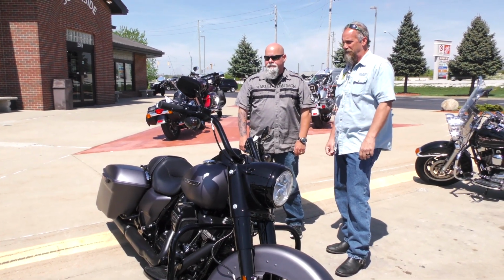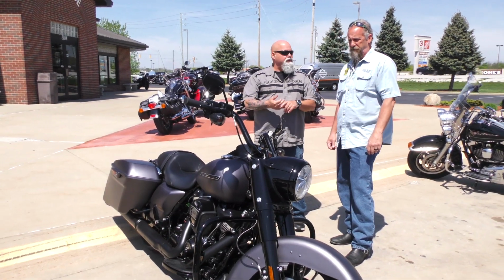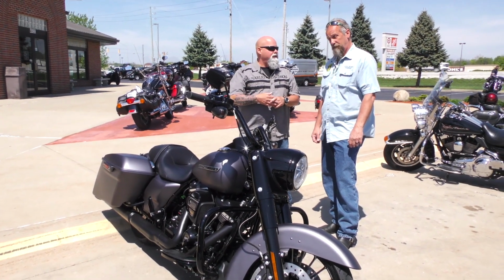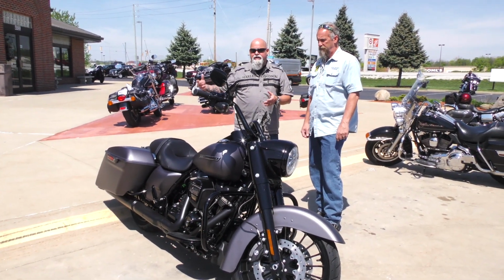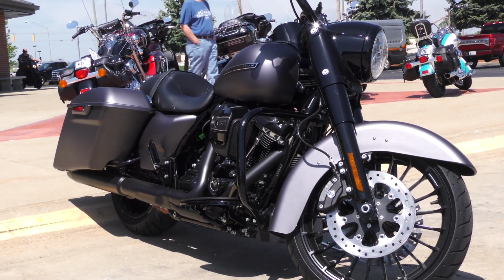It's just amazing. So you've got the 4 valves, 2 spark plugs, better fuel economy. You're going to see better fuel economy. You're going to have more horsepower and torque than what your 88 engine does. So you know, the powerhouse. Bringing all that with the new frame, the 49 millimeter front forks on there with the dual valve bending technology.